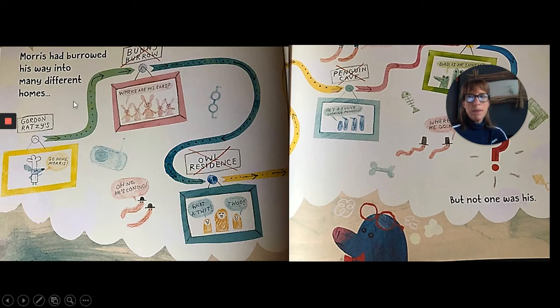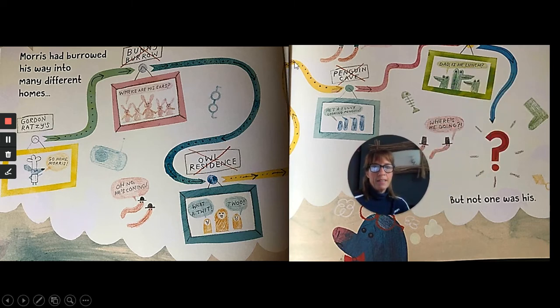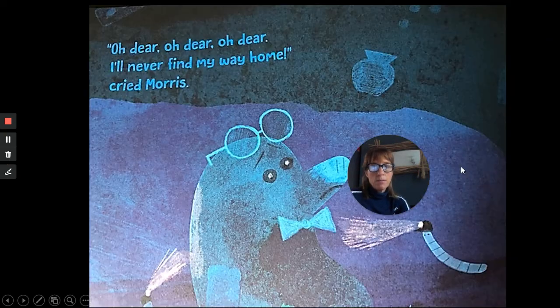Morris had burrowed his way into many different homes. Look at the map. So he started at Gordon Ratsey's restaurant where he worked. Then he ended up where? The rabbit's burrow. Then, if you remember, he kissed the tree. He got to the owl's house. And then the next time, remember it was really cold, he ended up in Antarctica with the penguins. And then he thought Mrs. Morris had run him a lovely bath, but he ended up in the crocodile swamp. And not one of these was his home. Let's see if he gets home now.